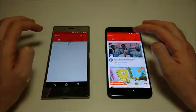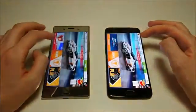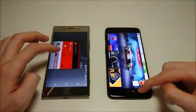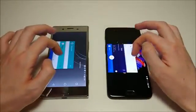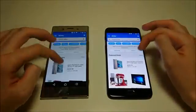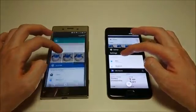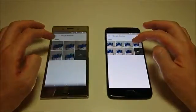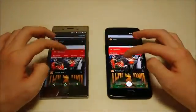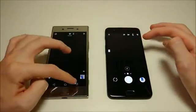YouTube. OnePlus. Excellent sign once again, guys, both phones loading. eBay, OnePlus here. Photos. OnePlus. Camera.